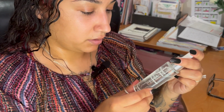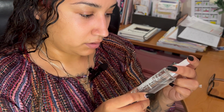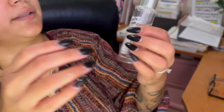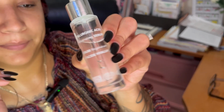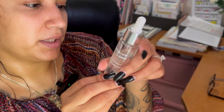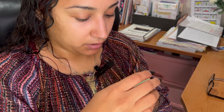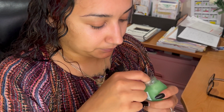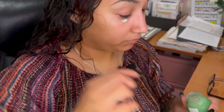Oh, before I put this in, let me show you guys what I put. Yeah, hyaluronic acid serum. What I put by Studio Makeup. And then I'm going to be putting this Glow Recipe Avocado Melt Retinol Eye Cream.